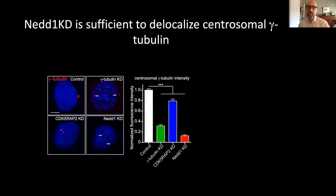And so we could test that hypothesis pretty easily because we can knock down NED1 and/or CDK5-RAP2 in these cells and ask what happens to the centrosomal gamma-tubulin levels. And consistently, I'm not going to show you the data, but for both of these proteins, we get over 90% knockdown. And we have to do this transiently because NED1 is important for mitosis as well. And so you can see that NED1 is essential for recruiting the majority of gamma-tubulin to the centrosome, okay?